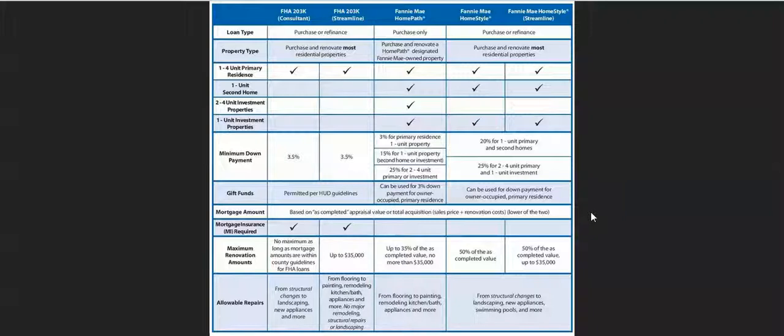So meaning, if you purchase a house for $100,000 and you do $35,000 in renovations, that's a total of $135,000. And if the completed appraisal comes back at $175,000, they're going to do the mortgage based on the lower of the two, which is the sales price plus the renovation, which is $135,000.